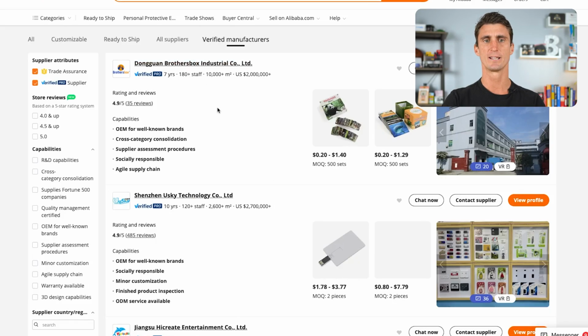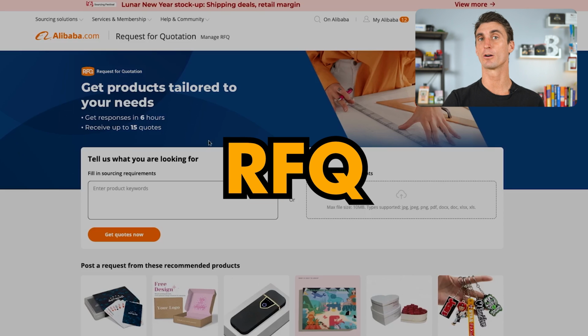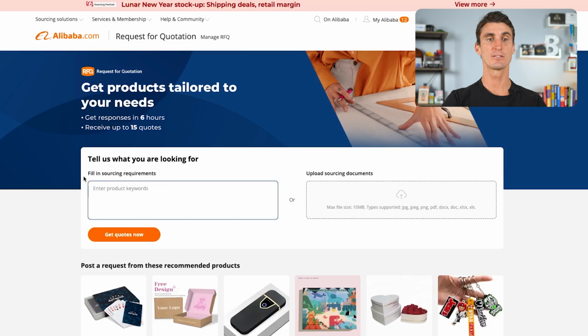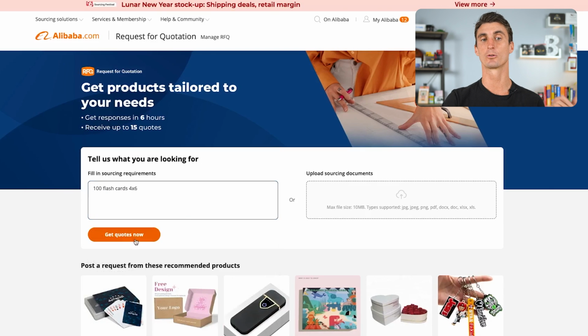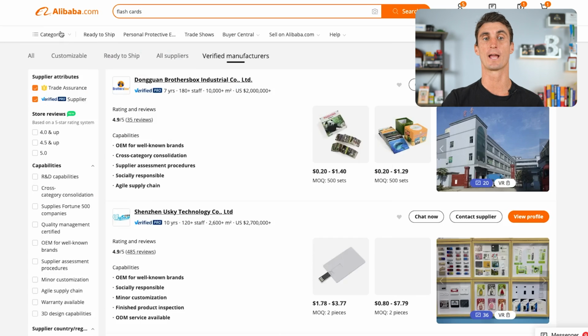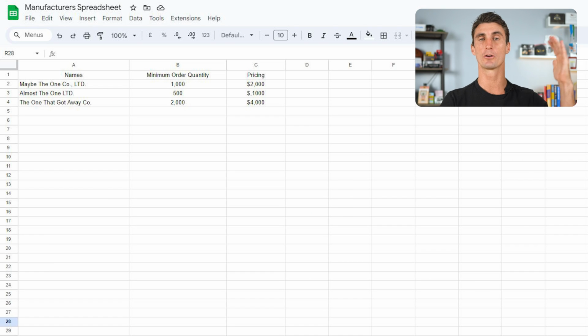So what I recommend you do is go through and contact as many manufacturers as you can. You can also do an RFQ, and this is a request for quotation. And this is where you fill in what your sourcing requirements are. You would say something like 100 flash cards, 4 by 6, what the box dimensions would be, everything like that. And then you click Get Quotes Now, and all the manufacturers will send messages to you. I recommend doing both, the RFQ and going through this list and contacting as many manufacturers individually as possible. And then you can create a spreadsheet and put all the different manufacturers' names, as well as what their minimum order quantity is, what their pricing is at the 500 tier, the 2,000 tier, the 10,000 tier, or whatever numbers that you're interested in getting.